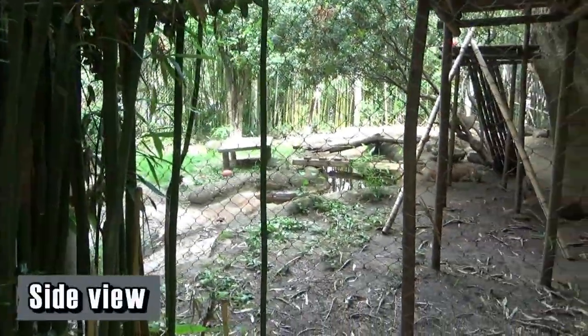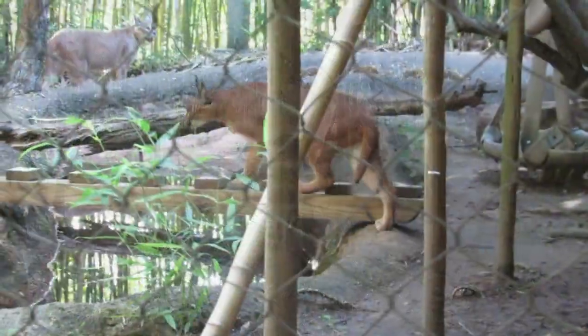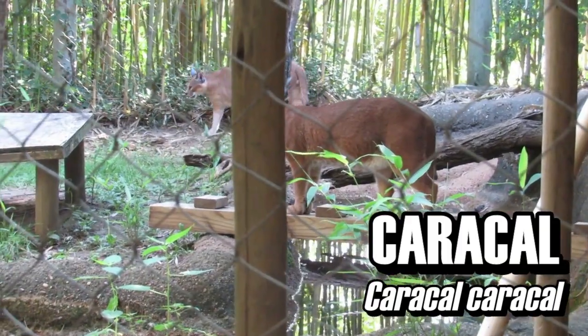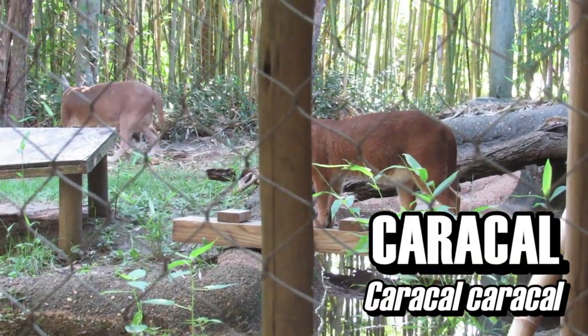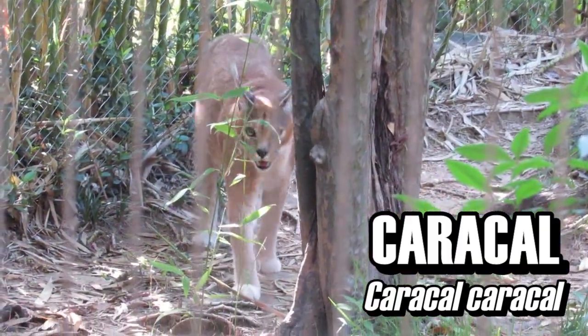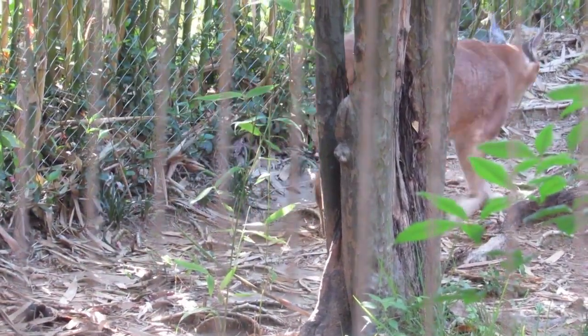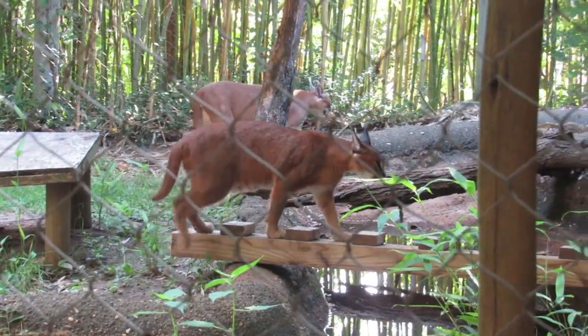is a much less well-known African feline, the Caracal. Distinguished by the long black tufts on their ears, Caracals are famously known to jump up to 10 feet into the air to catch birds in flight. They are also capable of taking down prey that is larger than they are, like smaller antelope.